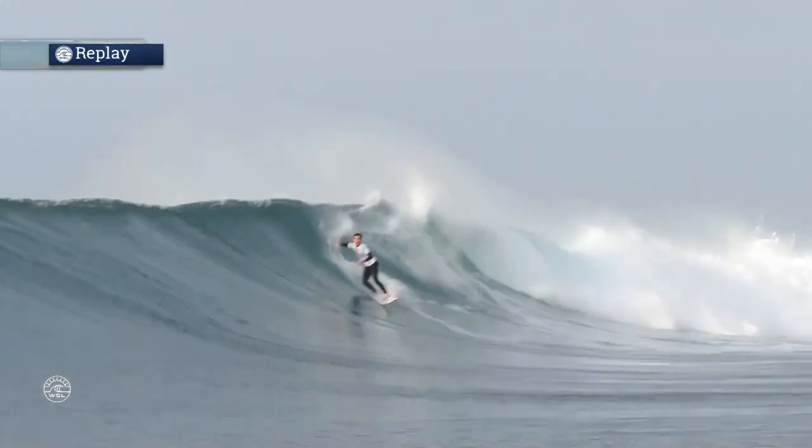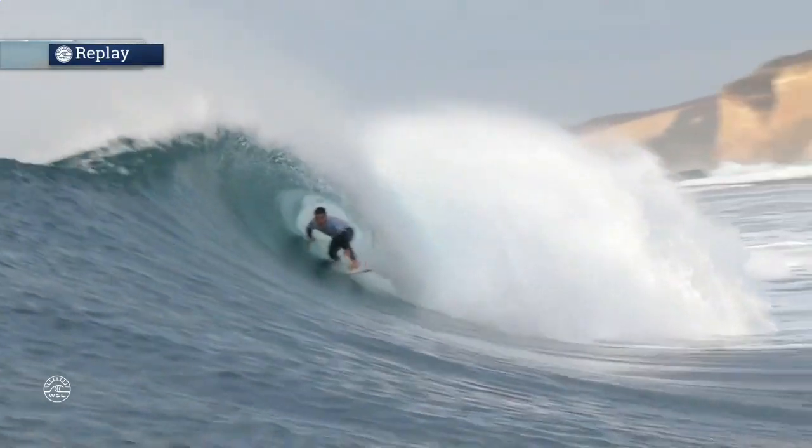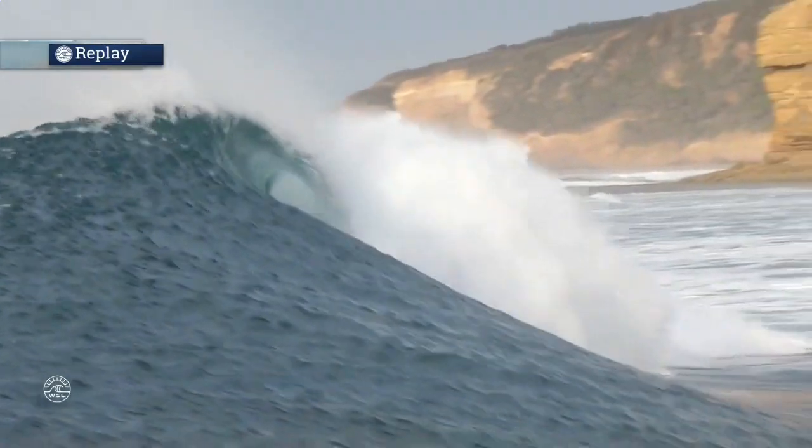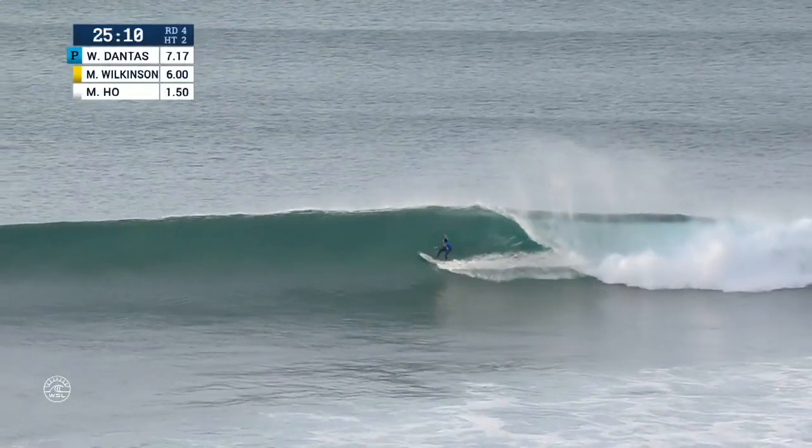You know what? With this tide going out, Joe, I've got a funny feeling we're going to see a few barrels today. Look at that thing. Traveling. It needs to pump. Now it gets really tight. Thing with Bell's Bowl, it's really ordinary. It's not a big, wide open tube ride.